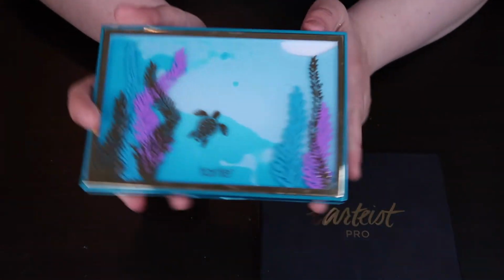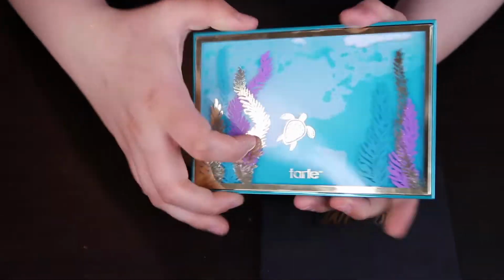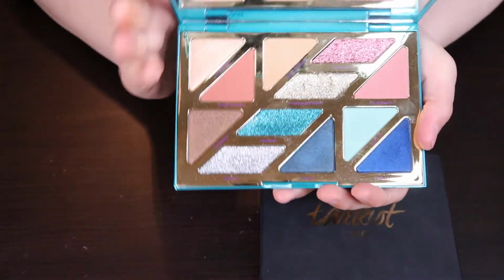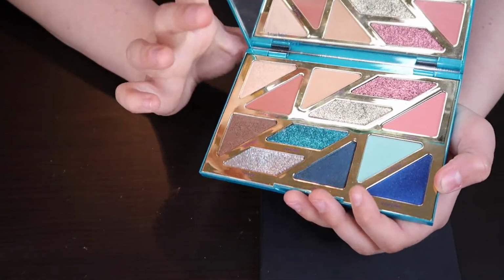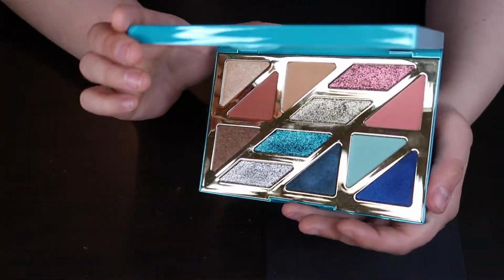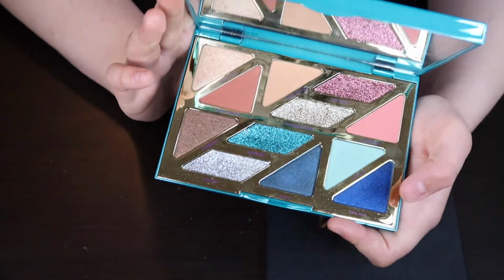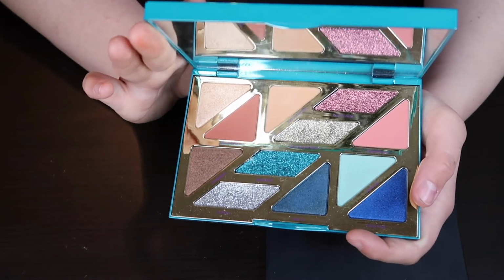Then we have the Tarte High Tides and Good Vibes. This palette has water that moves around the turtle. It's so cute. And this has more pressed glitters. These are a little bit in between, I would say, the wet formula and the dry. I love the shape of the pans. I know a lot of people didn't, but I do. It's a little different. I like that.